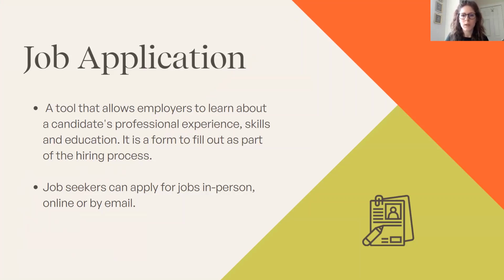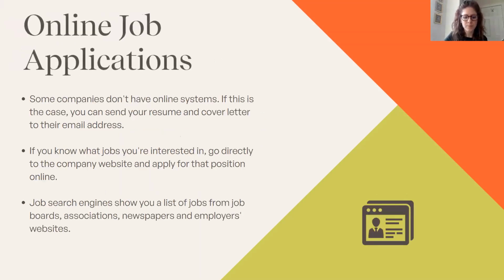So this is where you really want to make sure you're matching your skills and qualifications to what the employer is looking for. There are also online job applications. Some companies don't have online systems, and if this is the case, you can send your resume and cover letter to their email address. If you know what jobs you're interested in, you can go directly to the company website and apply for that position online.